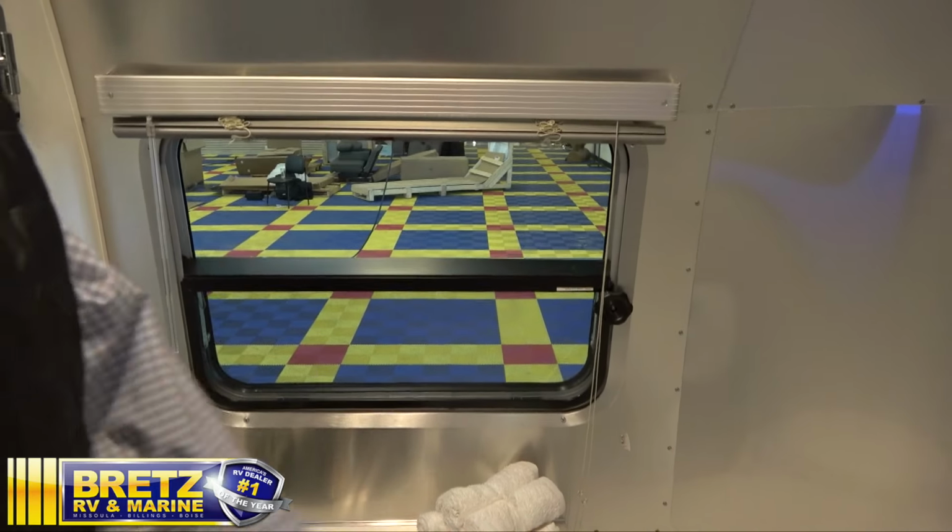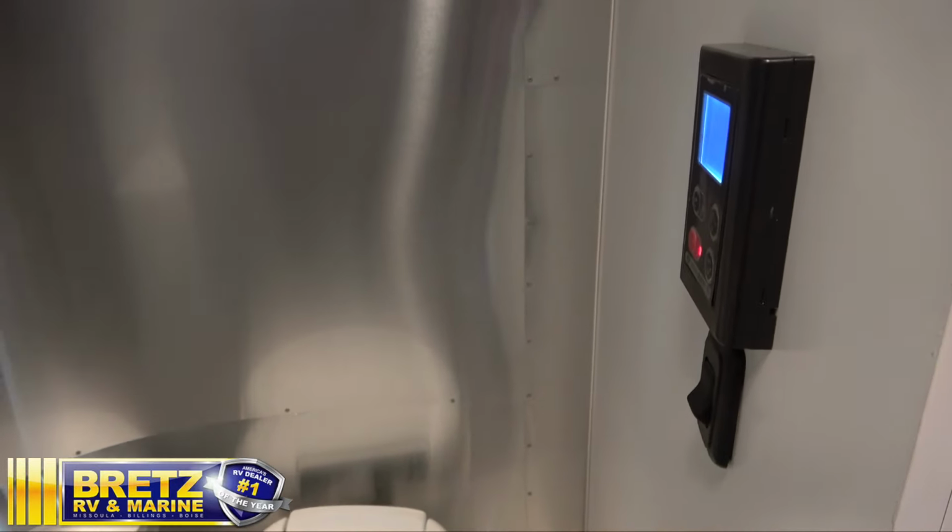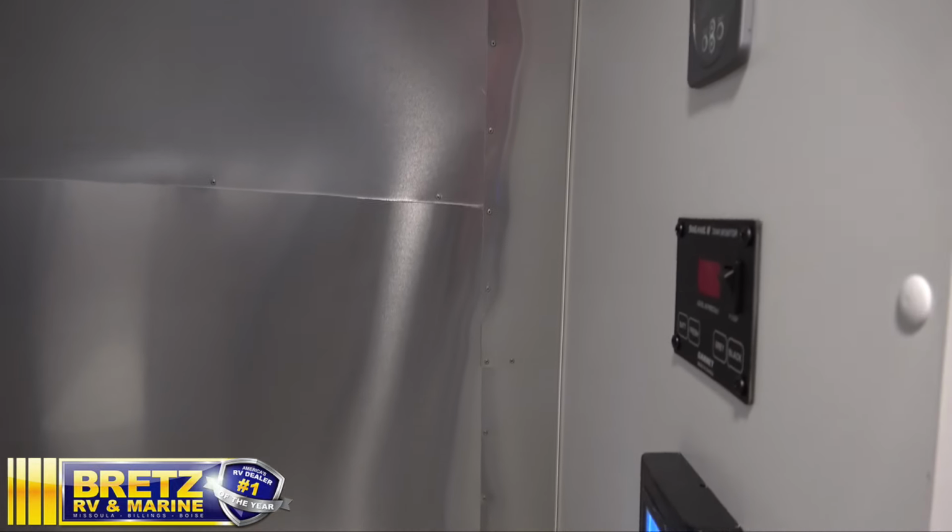The other thing, they put their controls for, say, the hot water heater, the solar, things like that, right around that corner, so they're hidden in the bathroom. They're not just on display right in the middle of the trailer.